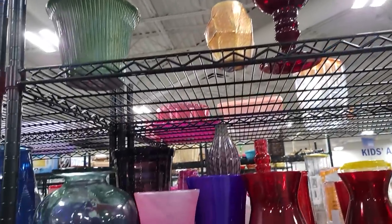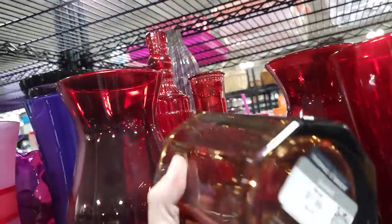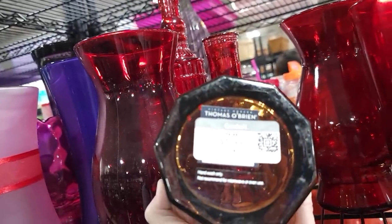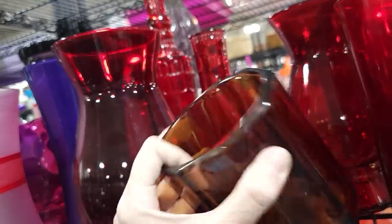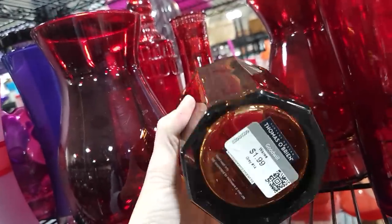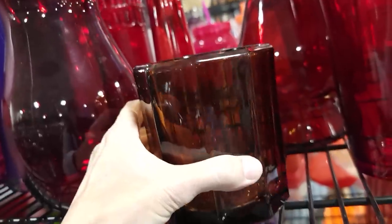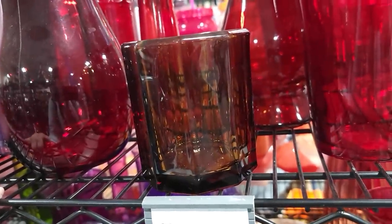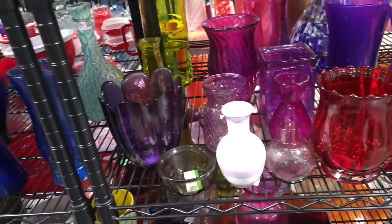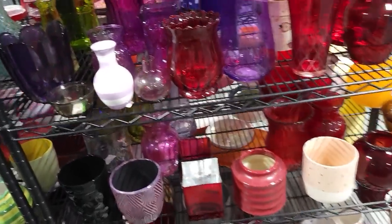We are in the vases looking for something cool, exciting. Thomas O'Brien, vintage modern Thomas O'Brien. It feels really quality. This piece feels nice, and it would only be $1.19. So I think I'm gonna grab Thomas O'Brien. You know, for a buck, I can take a chance. You can almost always get a buck back out of something.